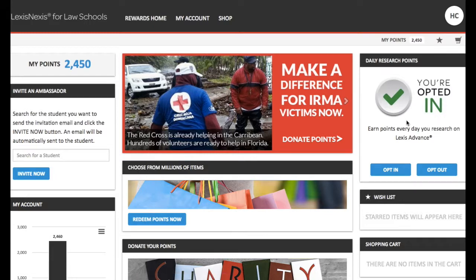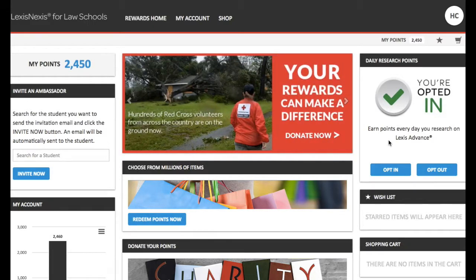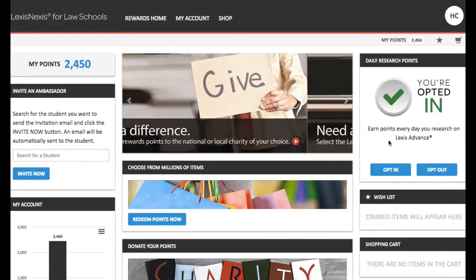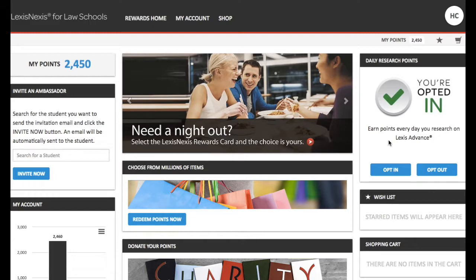The other thing you want to make sure is that you opted into the daily research points so you can earn 10 points every day that you research on Lexis. So if you pull at least one document a day, you earn 10 points that way. Also, just by registering your Lexis account and then by completing the class prep video, that's enough to earn 400 points, which is already enough to purchase a $5 Amazon gift card.